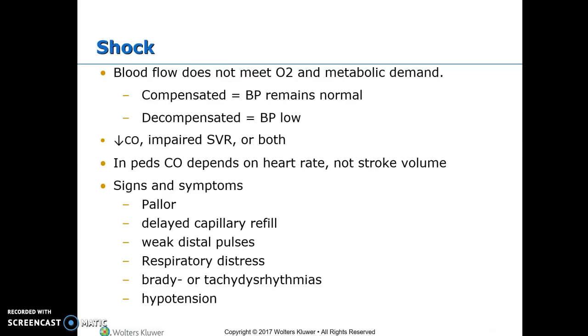This is going to lead to respiratory distress, brady or tachy dysrhythmias. They might start out tachy, trying to compensate, and then when they can no longer compensate, you see bradycardia and hypotension.